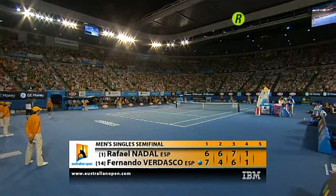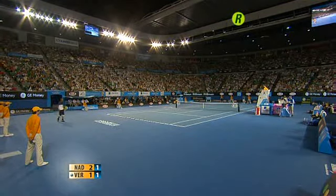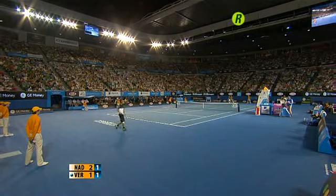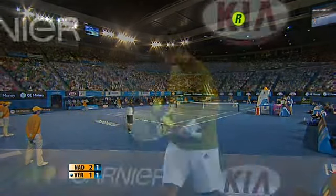Temperatures thankfully predicted to drop overnight, a westerly change coming across Victoria. Being forecast around 35.